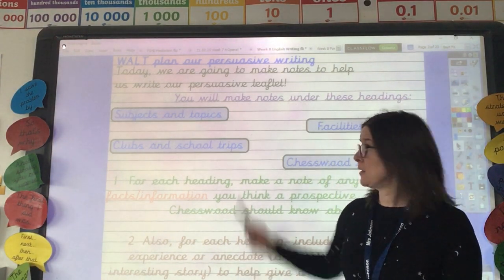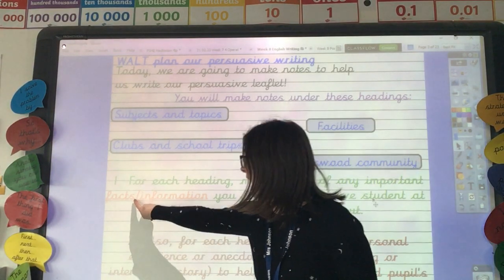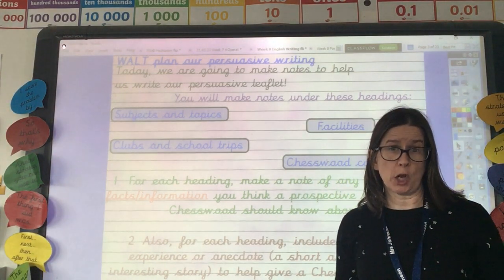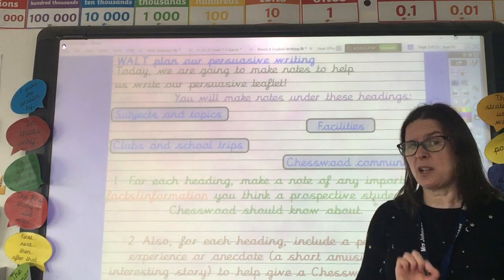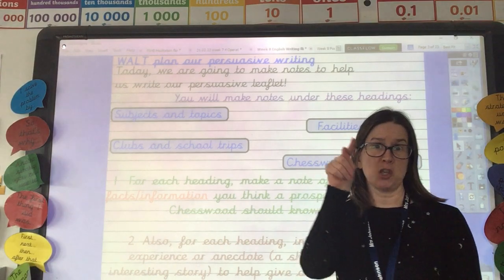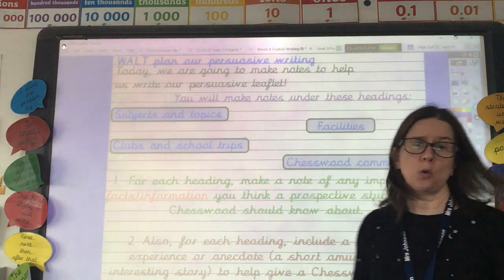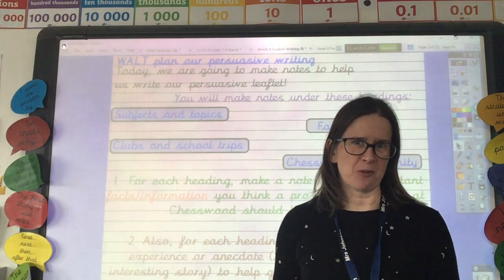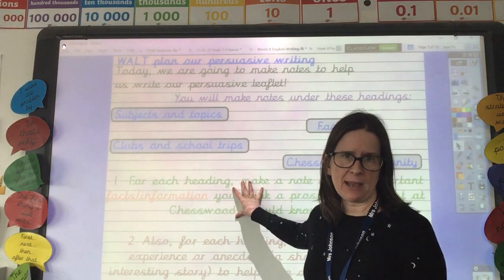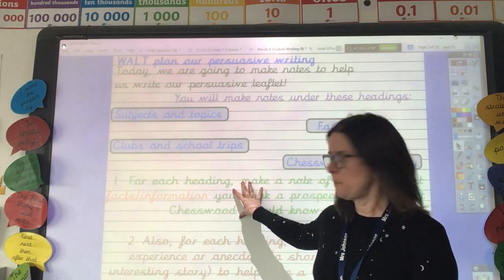So my idea was that for each of these headings, you could make a note of any important facts or information that you think a child coming to Chesswood needs to know. But also, what I thought would be nice is for each heading, include a personal experience that you've had, or an anecdote. And an anecdote is just a short story that's quite funny or interesting or entertaining. And I think that's really nice, because if you give some facts and information, you're telling the children what they need to know to make their decision about which school to go to.